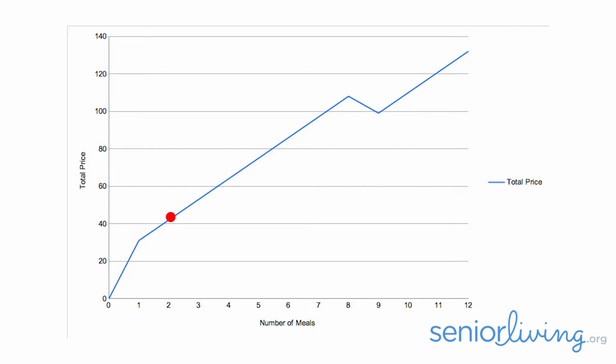Now 2 would cost $42. Believe it or not, it's actually cheaper to order 9 meals than 8. While 8 would cost $108 in this scenario, adding the 9th meal actually lowers the total price down to $99. So if you're going to order 7 meals, you can get 2 additional meals for around the same price. The trick is to break the $99 mark, so the money you would spend on shipping goes for food instead.